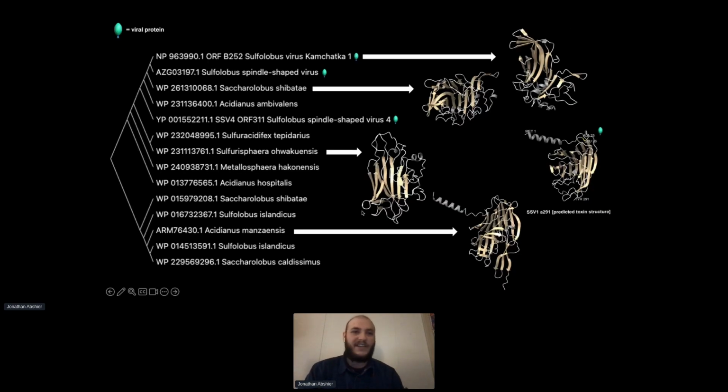And in more of these genetic analyses that I've done, we have seen at least some of these DALI searches that come back when they align structures to others. We do see them encoded in host genomes of other thermophiles, other hyperthermophilic, other Sulfolobus species. The ones indicated with the virion are actually virally encoded proteins that have very similar structures. This is something that I'm at least hoping to follow up on.